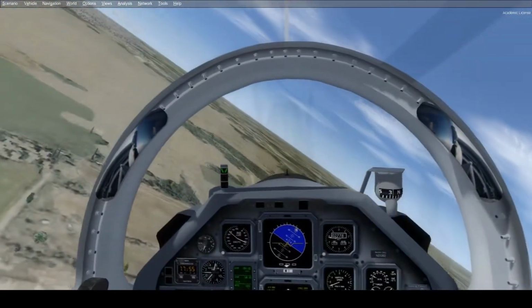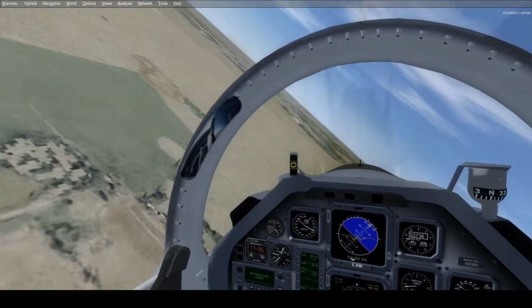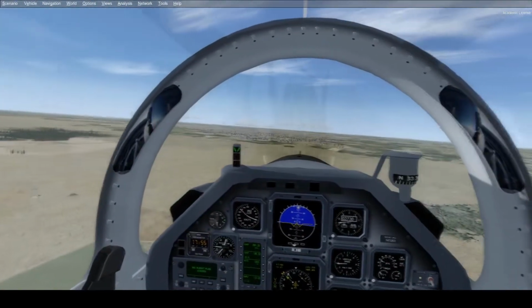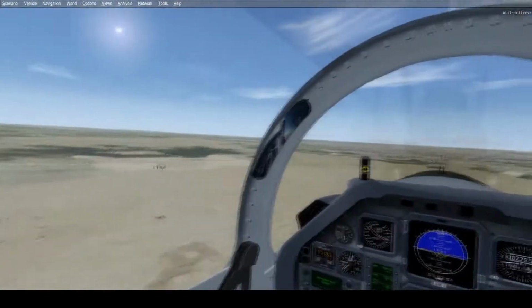Let's go ahead and do our 45 degree turn. Put us on the left base. Going towards the city. Now we're getting ready to intercept final. Doing 120 knots, we're looking good.